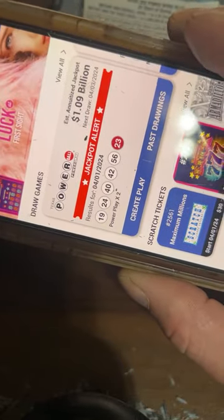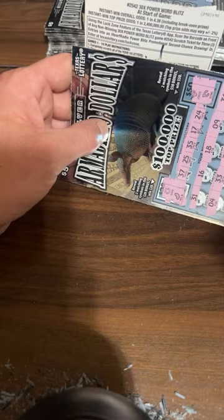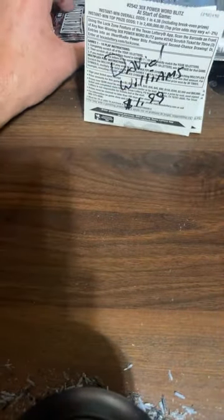This app is really starting to irritate me. I started my service in 2001. April 2001. Not a winner on that one. Let's get the next one.